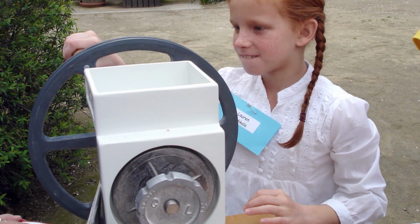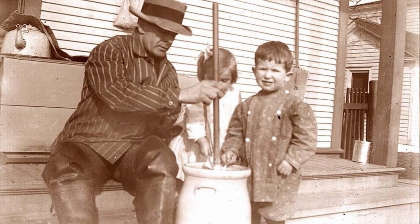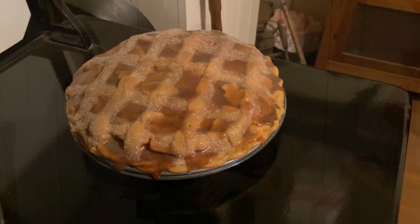And let's say it's baking day. You wouldn't put any of that in your refrigerator, your ice box, remember, but you would help with doing all the baking. So you might grind flour, you go and help get butter. Remember, you couldn't just go to the store. You had to go to your cow. You had to get the milk, wait for the cream to rise, get the cream, put it in the crock, and then you would do the dasher, which is kind of like a plunger, up and down for maybe an hour until you had enough butter to put in your baking recipe. And maybe you'd have a pie by the end of the day.